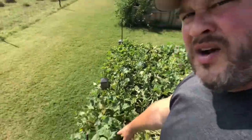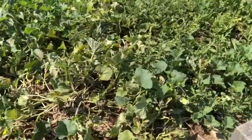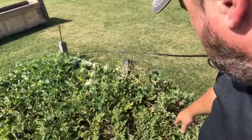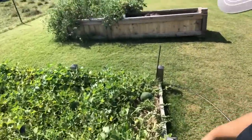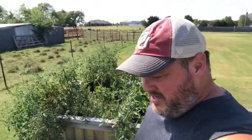Got another cantaloupe right here, as you can see. Looks like a couple more coming in, but you can see we got like 1, 2, 3, 4, 5, 6, 7, 8, at least 8 watermelon growing right now. I did pick one of them earlier. Definitely was not ready, so kind of went to waste.